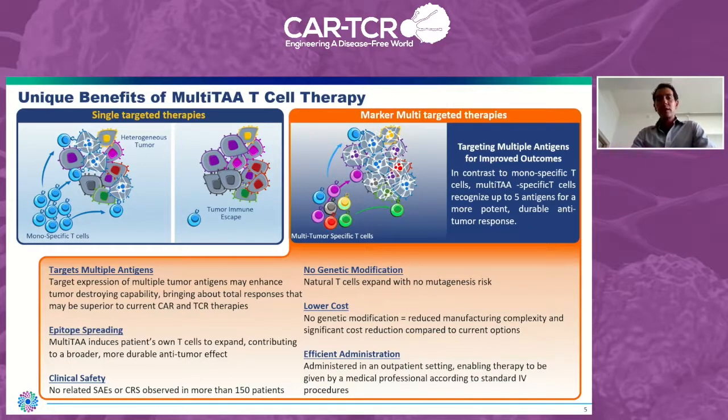Importantly, this product can be given to patients. And at the moment, we have treated over 150 patients with this technology across different clinical trials, including hematologic malignancies and solid tumors. And we have seen a very favorable safety profile with the identification of objective clinical responses in some cases. And again, I'm going to highlight some of those clinical responses in a moment.